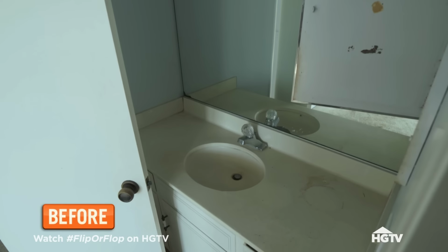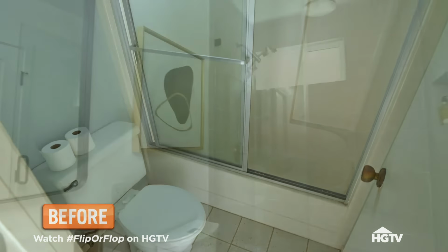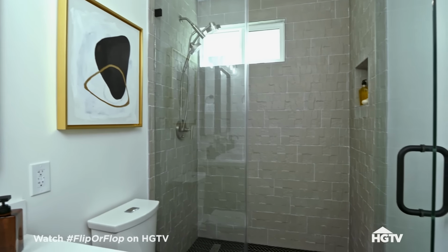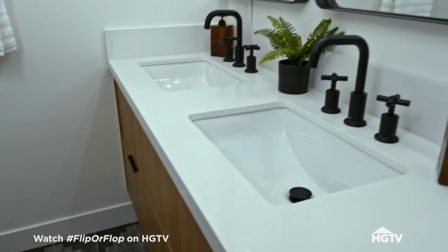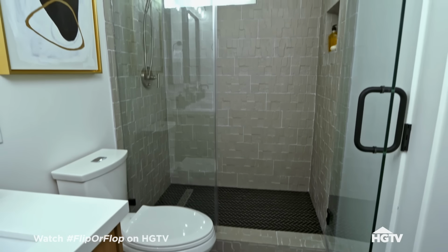Huge difference. All right, and then this bathroom, which was definitely a project to tackle. Because you remember, this bathroom was two separate bathrooms and we expanded it. I love the floor tile. I think that's one of my favorite choices, and the way that it plays off the vanity and the shower looks perfect. Yeah, it came out really nice.